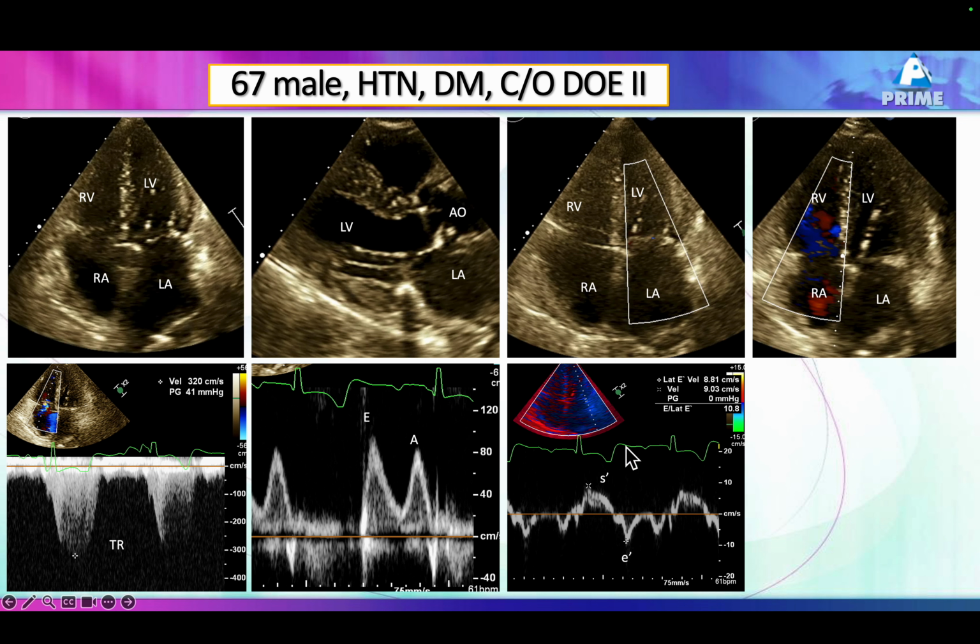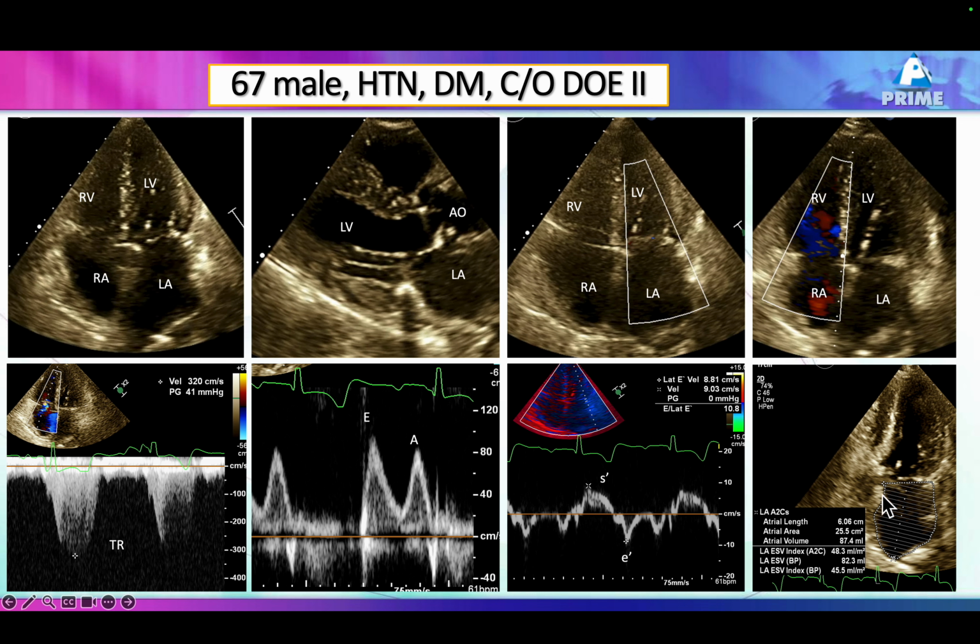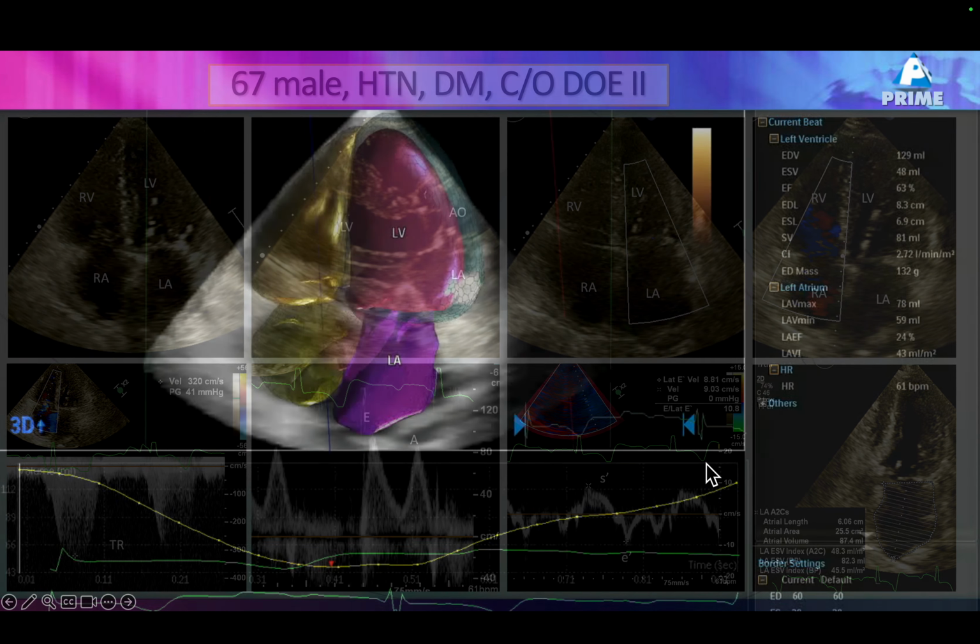That's a lateral E to A ratio. So even with this normal E to A ratio, you have a patient with diastolic dysfunction. That was the whole point. And you notice the LA is enlarged. LA is 45 ml per meter square, where the normal should be 34 or less.